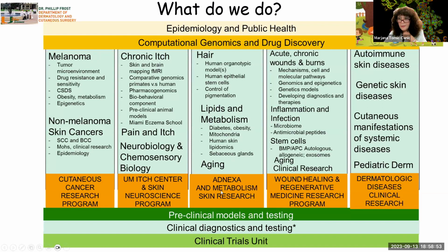Then we have the major focus on adnexa and metabolism skin research, from a very strong number of labs dedicated to hair research, lipids and metabolism. And again, aging translates into pretty much every one of these major pillars.